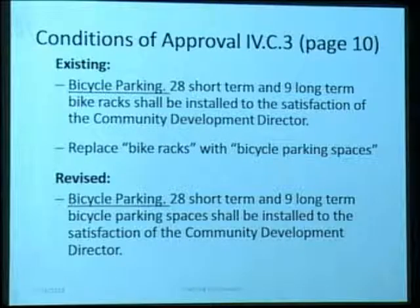There is an error in the conditions of approval. It says 28 short-term and 9 long-term bike racks. This is supposed to say bicycle parking spaces. If it's kept as bike racks, it's effectively doubling the amount of required bike parking space because each rack holds 2 bikes. So the revised language would be to change bike racks to bicycle parking spaces to clarify what the requirements are. The requirements that you see, 28 short-term and 9 long-term spaces, are consistent with the planning regulations for required bike parking spaces.